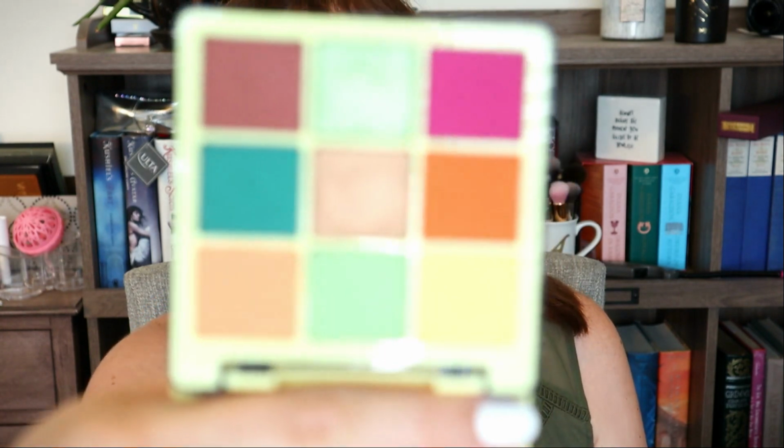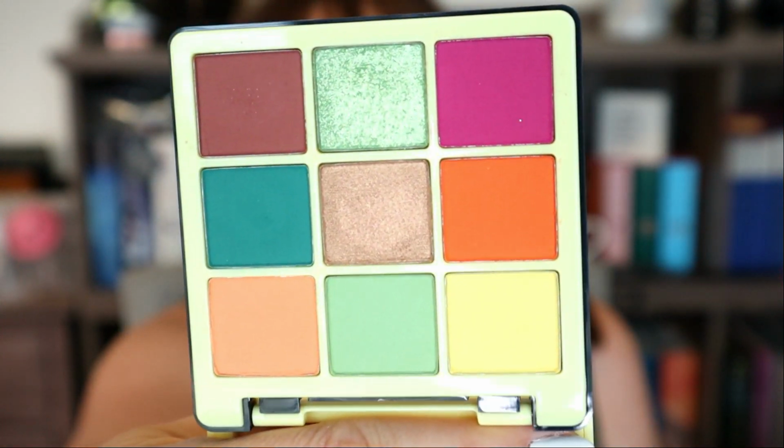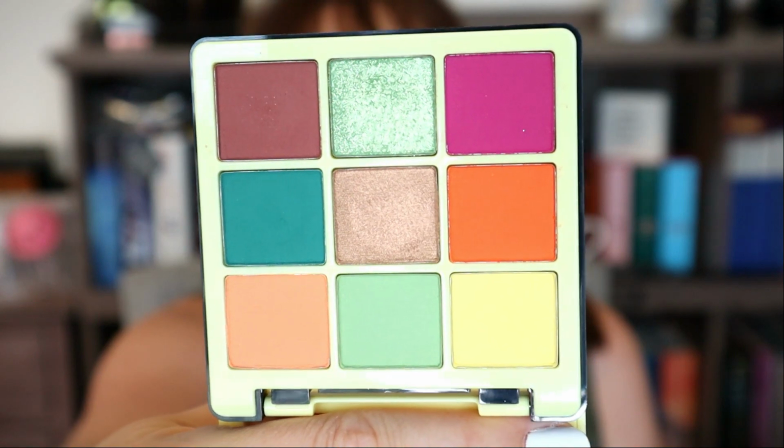This isn't a color story that I reach for. I think Fantasy Ashley wanted to. It doesn't come across nearly as intense on camera as it is in person. Like, these shades are straight out of highlighters. So they are very different from what I typically wear.